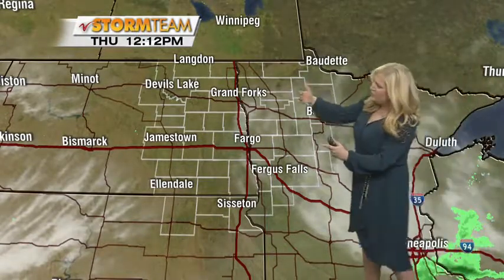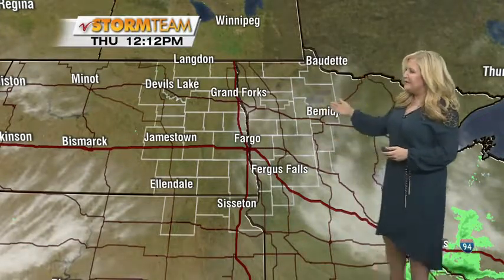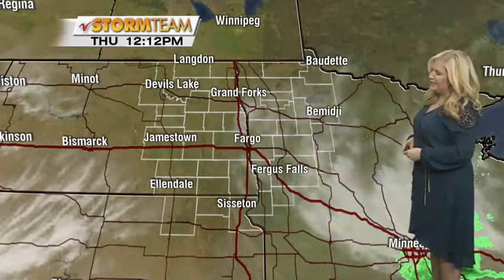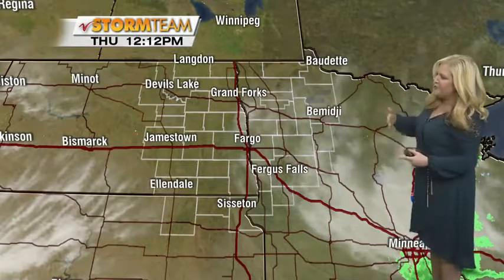Also seeing some improvement with cloud cover too. We're seeing those clouds working their way eastward in a lot of these areas where we're seeing clouds in Minnesota. It's those cirrus clouds that are filtering out some of the sun, but letting a lot of that light through and brightening the afternoon for you too over in Bemidji and places like Fergus Falls, and eventually that moves on as well.